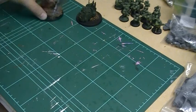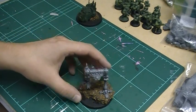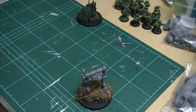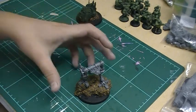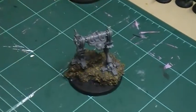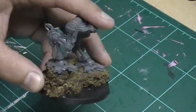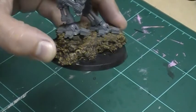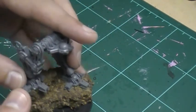Also got my Sentinels going, so this is one I've just started fiddling around at. I'm really loving the new Sentinels. I'm an old Guard player, and the old Sentinels were pretty static. Great to play with, but not much fun to model. These ones are just brilliant. You can really move the legs around.